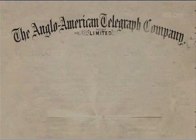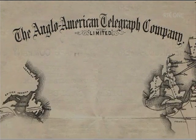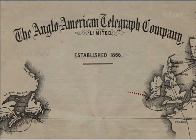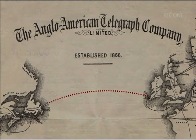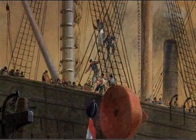In 1866, they go at it again. It's the Anglo-American Telegraph Company. They take the Great Eastern, they put a new cable on all those spools. Robert Halpin's there as well, and they set off, and they've got two purposes. First of all, they're going to lay this new cable all the way to Newfoundland, and secondly, they're going to see if they can find the other one.